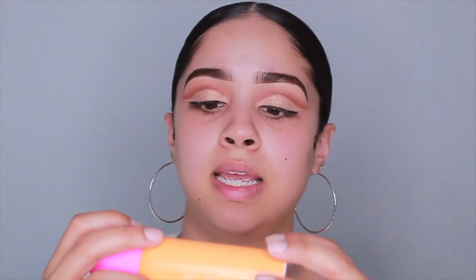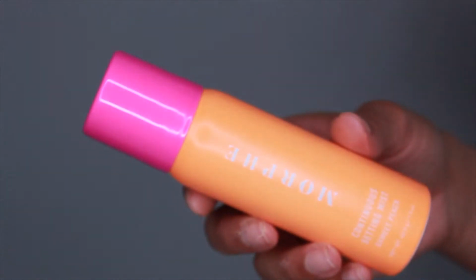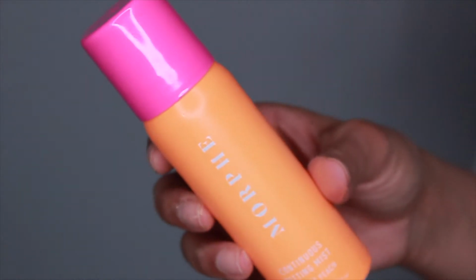So the first thing I always do after I moisturize, which I've already done, is I like to spray my face with a setting spray. And nowadays I'm using the Morphe Continuous Mist. This one was actually their collab with Sweetie. They released a peach smelling one.